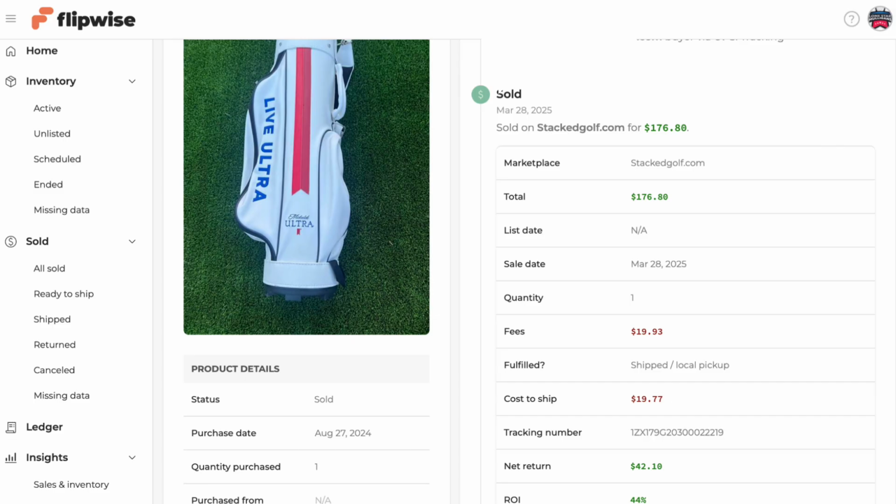The next item sold was my first ever sale on stackedgolf.com. I bought this Michelob Ultra staff bag for $95 last August, and it's been sitting on eBay ever since. I did get a whole bunch of lowball offers, but nothing that I did accept. I did end up selling this on stackedgolf.com for $176.80. My cost to ship on this was $19.77, and my fees for the platform were only $19.93, which means my net return was $42.10 with an ROI of 44%.